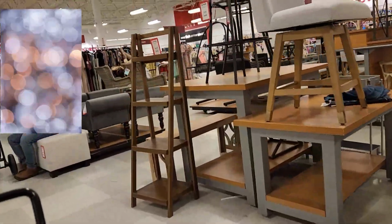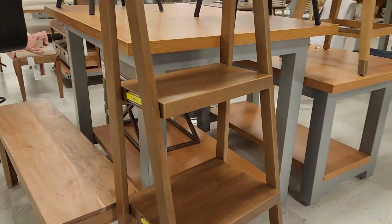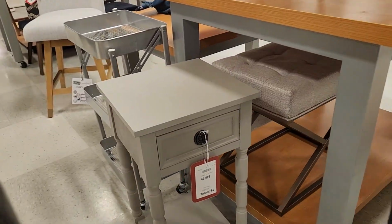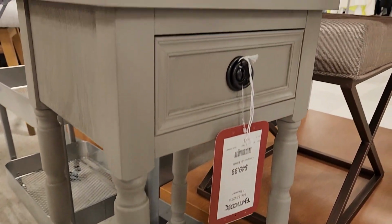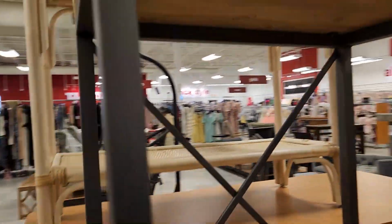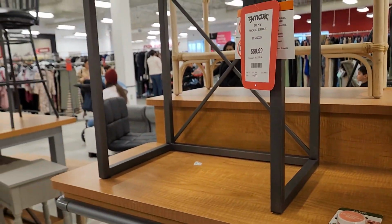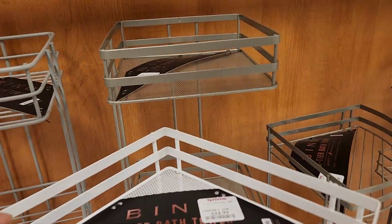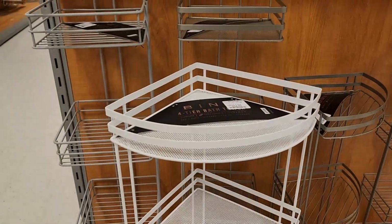Okay, so my goal today is to find something that I can place next to the fireplace and then also find something for the front entryway. So here we have this tiny little table, which is something that I am contemplating on. That way when you first walk in and open the door, you'll be able to see something here. Now I am looking at little tables. Here's a little corner table. I believe this is more so for the bathroom, but I think that would fit perfectly in the front entryway.